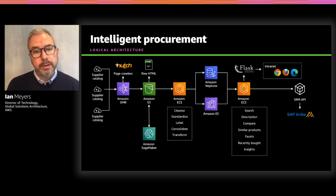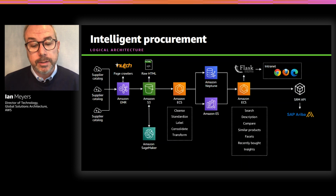On the back end, then, we have to create an application that can work with this data. And again, we leveraged the Elastic Container Service to create microservices that included things like search, the description service that accesses metadata, comparison service, and that does some similarity matching. We also have a faceting service that allows you to divide up the different products that might be returned into their various facets. And then recent purchases and an insight service.